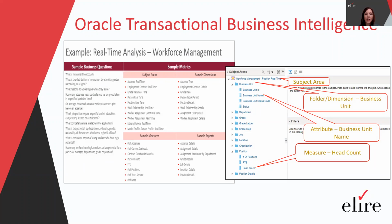So each subject area is kind of like a snowflake. It will be built differently, but a lot of the structure is the same. So they'll all have different tables and different logics behind the scenes, but then common features. So each subject area will have folders, and within those folders will be your fields.